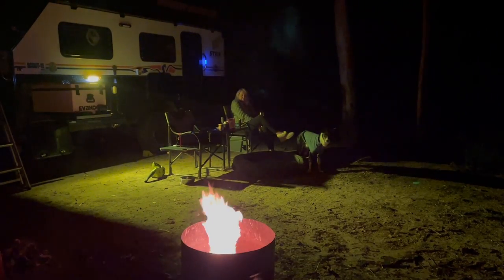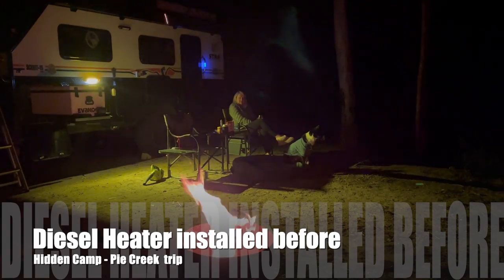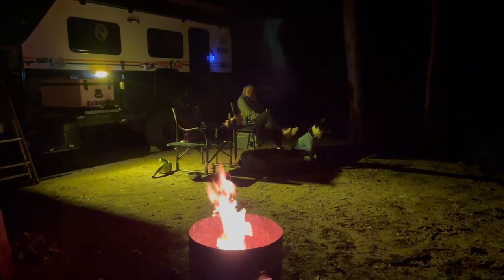Where are we, Michelle? Camping today. Where? Hidden. Hidden Camp, Pie Creek. Nice fire.